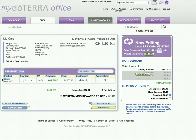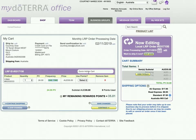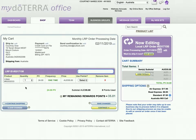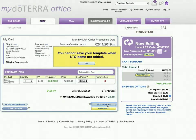So this beautiful oil here falls under that category. It's exclusive to the Australian New Zealand market, and it is one that is in high demand, so they put a bit of a restriction on it. So what that means is, see how this is showing as one time as the frequency, where all the other items were showing as monthly? When my cart repeats for next month, this item will not appear automatically. And so if you were trying to process an order just like this, it would not let me do it.